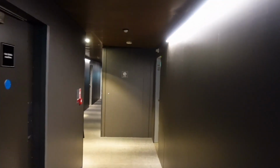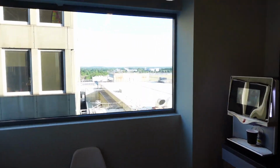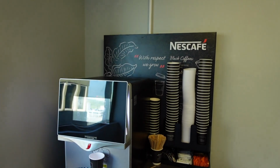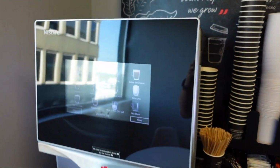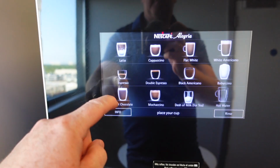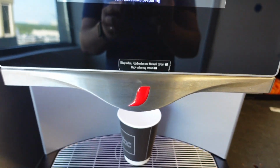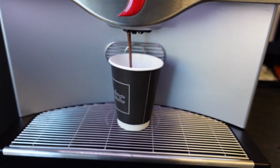As you exit the lift on floor 7, turn left and the first door you come to is the tea and coffee machine room. Here they have a Nescafe coffee machine with several options, ranging from Americanos and lattes to mochas and hot chocolate, as well as hot water for tea. You have tea bags, sugar and sweetener available. It uses takeaway cups and lids so you can take it back to your room, or just get a cheeky drink before you check out in the morning.